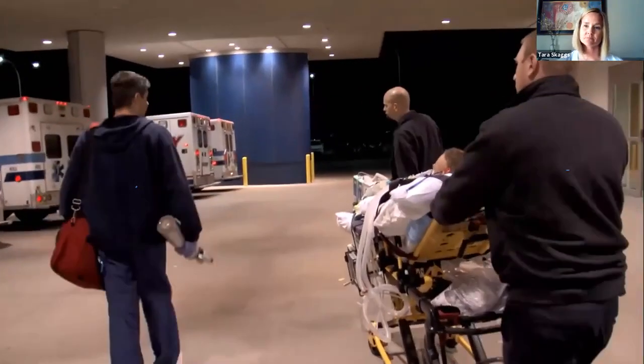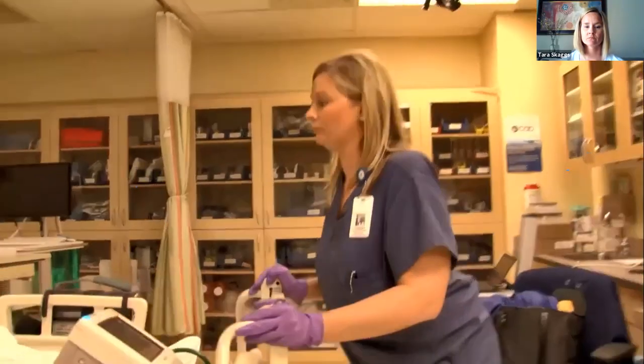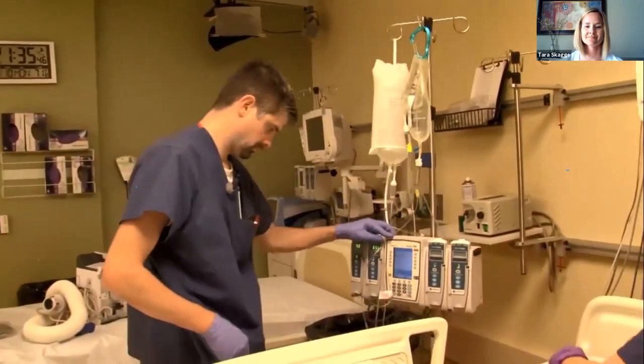We transfer well over 95% of the patients and manage them here versus managing them at the hospital that they were pronounced dead in. Being here and having control over the patient, we can manage them a lot better and improve our outcomes.